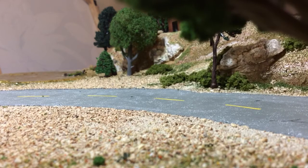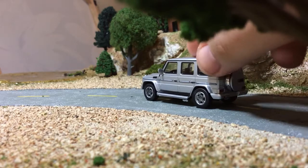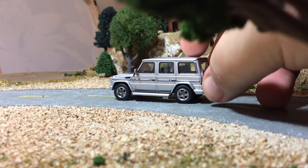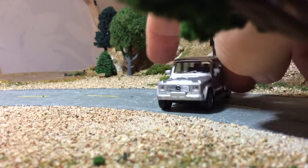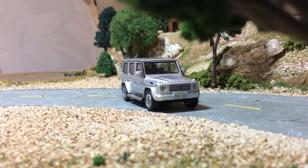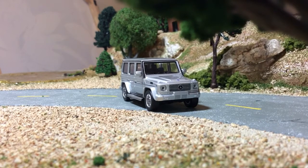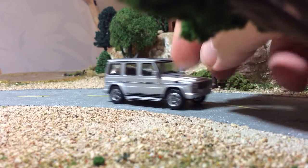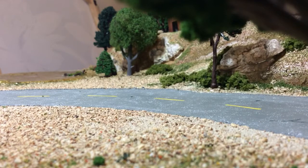Another Mercedes. This is the G-Wagen. These things have climbed in price a ton since I bought these. I got this one and the white one, and I paid $25 shipped for both. And I think they're going for 25 to 30 bucks a pop now. I traded away the white one, or I traded it or sold it. I don't remember. But this thing is so sick. Being a collector of 1/64 detailed 4x4s, this is definitely one of the nicer 1/64 off-road vehicles that I have. The G-Wagen. And then now we'll get into all of the Nissans.